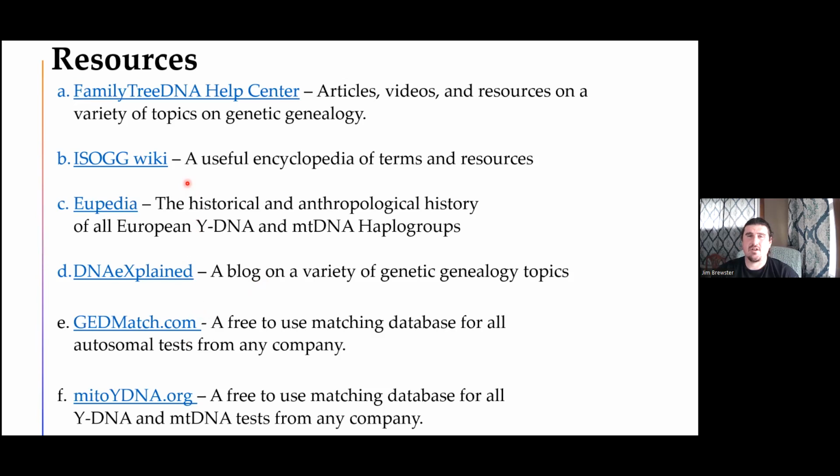There is something called the International Society of Genetic Genealogists, or ISOGG. They have a wiki that has a lot of useful terms. If you're on Facebook, they also have a Facebook group where you can ask a lot of questions, and there's a lot of experts there who can help you out.